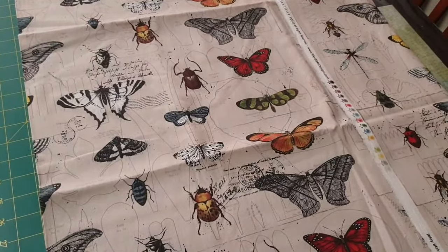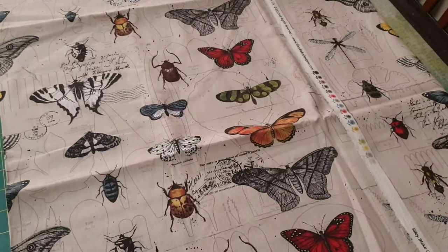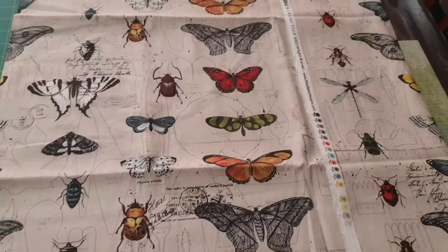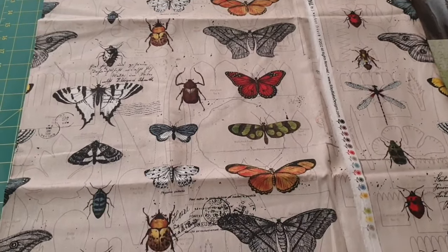So I've cut out one skirt. Will I make another? Well, it's such a good decision to have to make, isn't it, really? Tricky, but good.